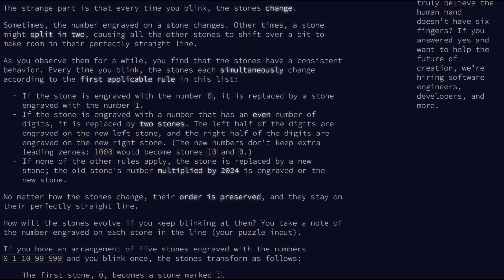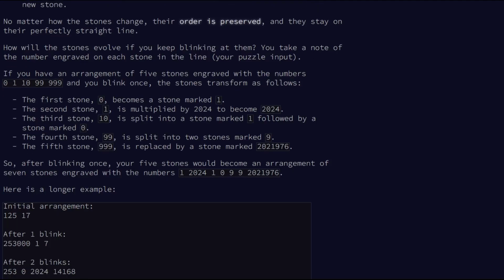Interesting. So a 0 turns into a 1, and then a 1 turns into a 2024, which then splits into a 20 and a 24, and those split into like a 2 and a 0. No matter how they change, their order is preserved. They stay on their perfectly straight line. What happens if you keep blinking at them? If you have an arrangement of 5 stones engraved with these numbers and you blink once, the stones transform as follows.